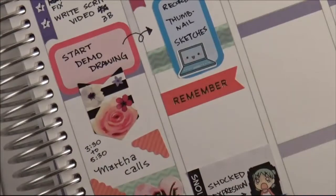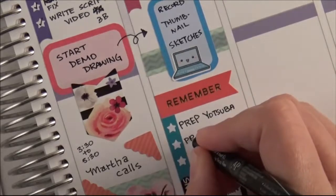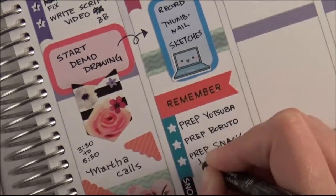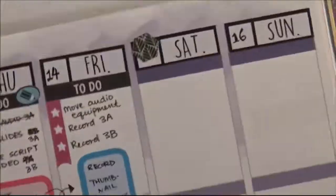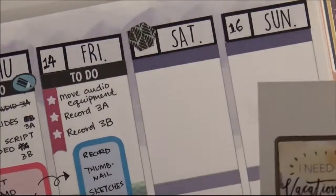And remember, what am I remembering? Oh, probably stuff I need to prep for class. Yep. Prep Yotsuba, prep for Boruto, prep for snacks, the kids. Because when they're hungry, boy, they don't listen to anything.